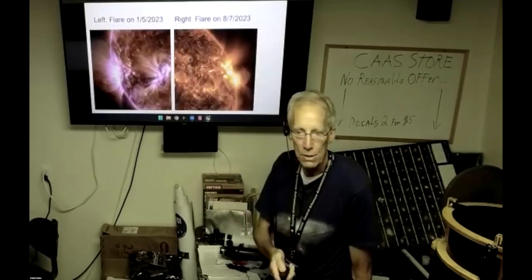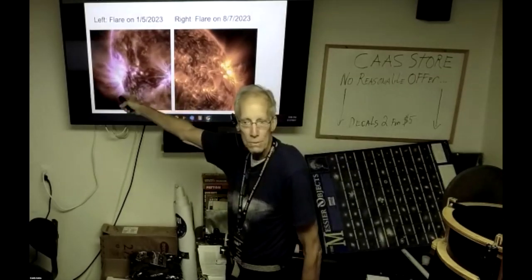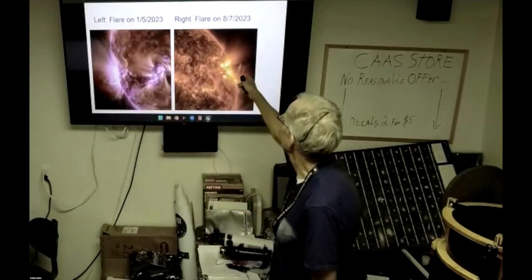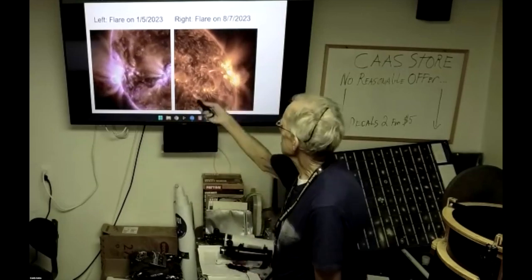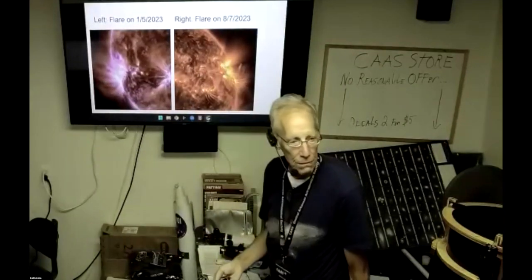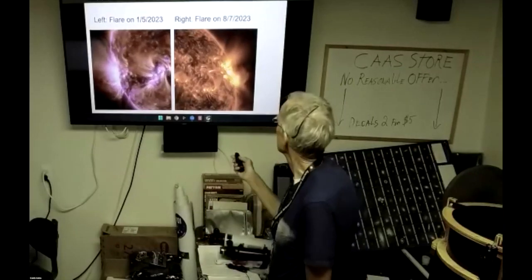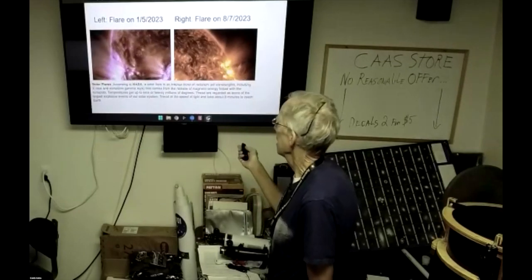You looked in the hydrogen alpha filter and you were seeing flares on the limb of the sun. And that's what you were seeing there. Those beautiful flares coming off in here as well. And that's probably several hours, I think, of photos of the sun. So these things are active real-time events and tremendously energetic.